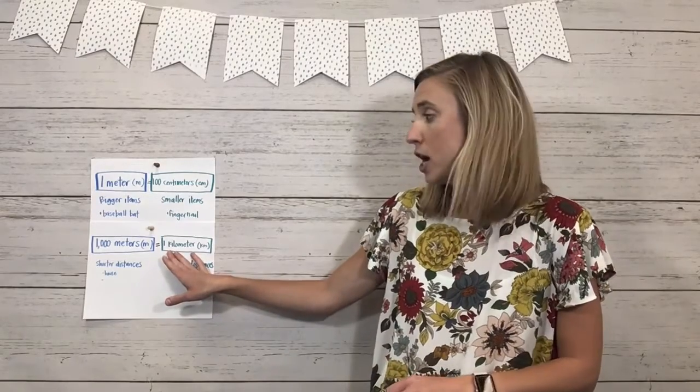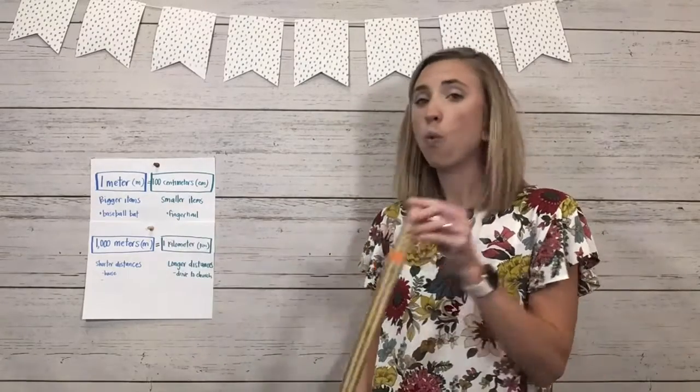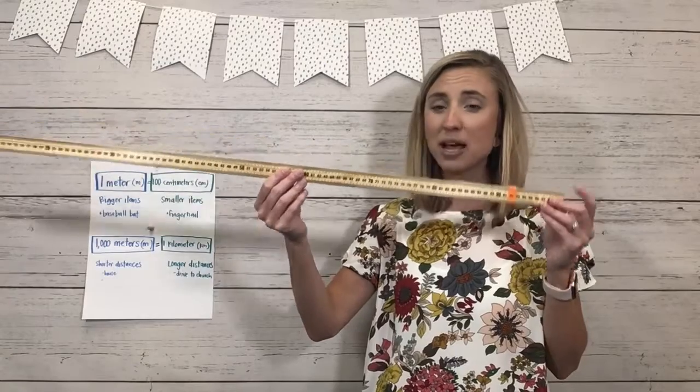Now, today, we're gonna talk about the meter again, but we're gonna talk about what happens when you have a bigger distance and a meter just really doesn't cut it anymore. So we're gonna talk about a kilometer. So yesterday we had 100 centimeters to make up 1 meter. Today, 1,000, it's a lot, 1,000 meters equals 1 kilometer.